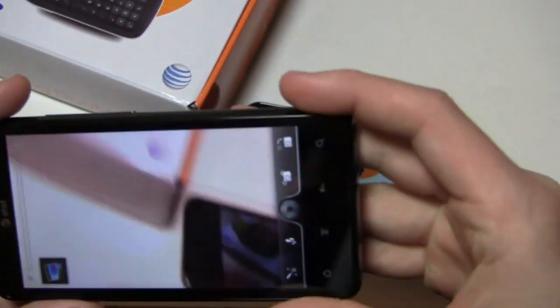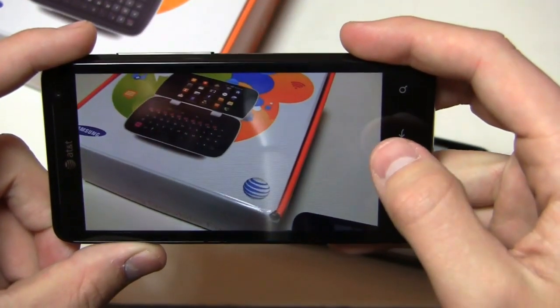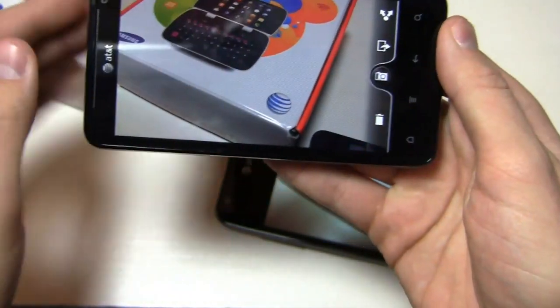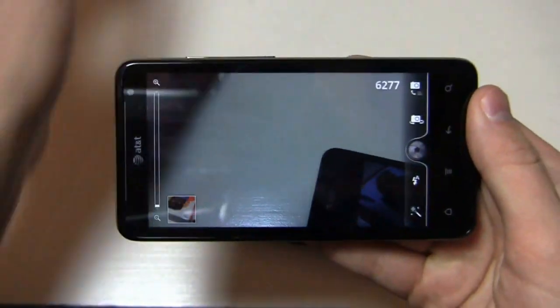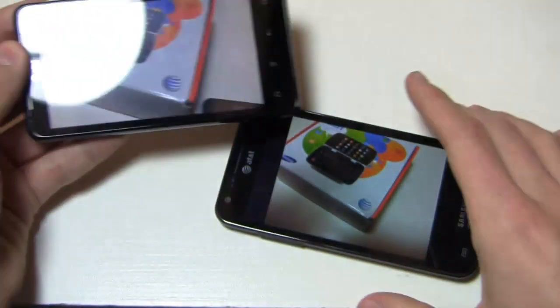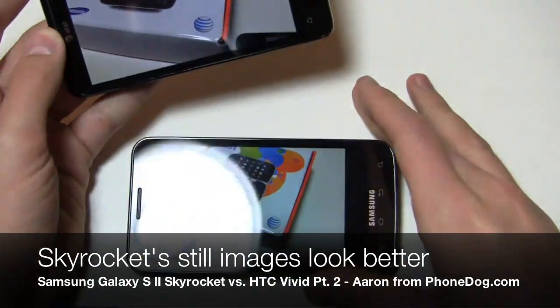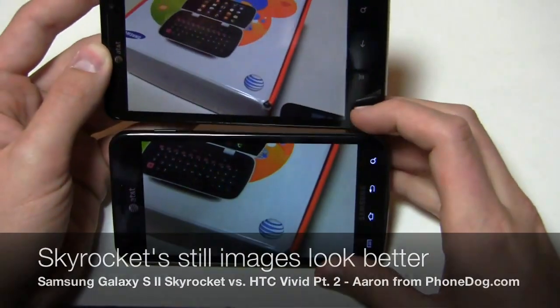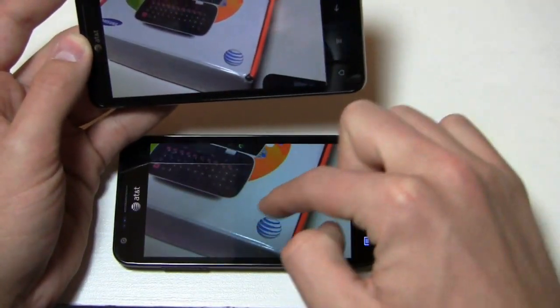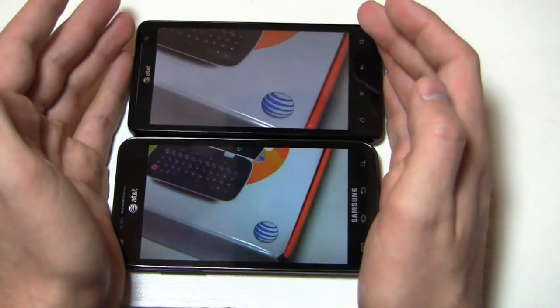And then I'm going to do the same thing over here, and these of course are very unofficial tests, but you get the idea. Both shoot 1080p HD video as well, so take a look at the samples on PhoneDog.com. So here we go, load that up, and you can see the comparison between the two. Now, the image quality to me is better on the Skyrocket. I think the camera is pretty decent over here. I do notice that the whites are a little bit more washed out, but I think the overall image is better on the Skyrocket than on the HTC Vivid.